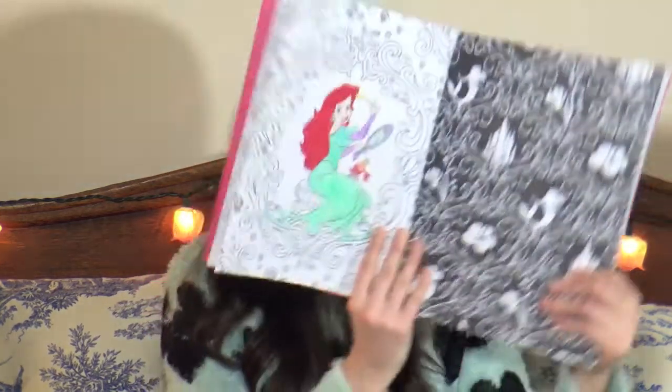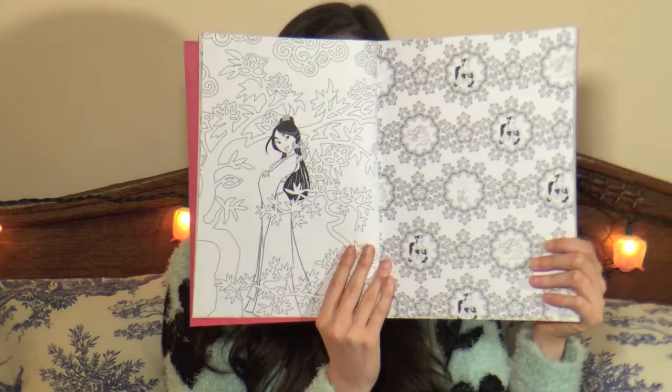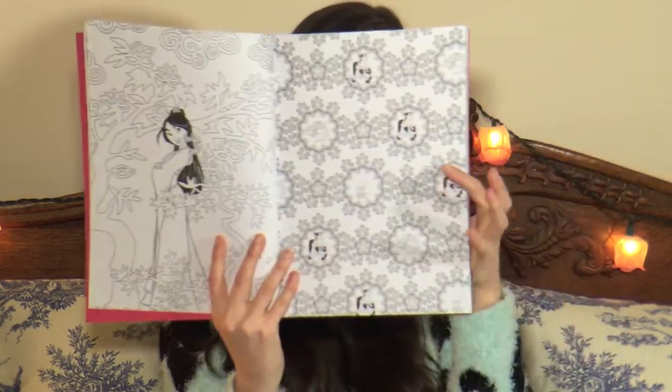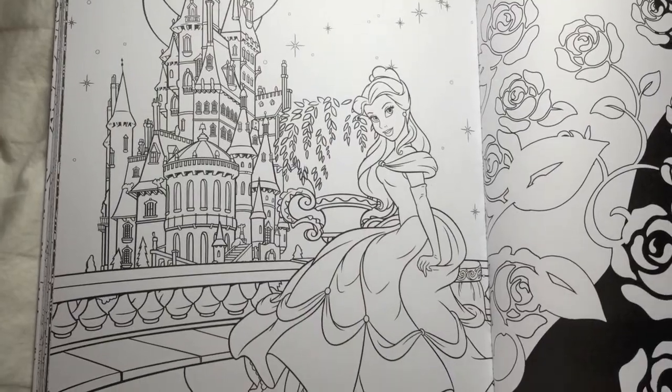Let me show you what I worked on just last weekend, which was Princess Ariel. I still have a lot more to do. Here you can see Milan, and you can see how small the lines are. And I definitely think this is going to take me at least a year to get through because there's so many pages.